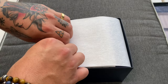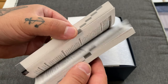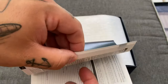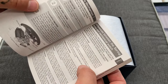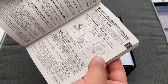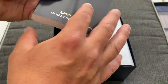And as usual, let's check out the stuff that's maybe not as important as the watch. We have the Spring Drive operating instructions. This is a hefty book. It's like a G-Shock book, one of the more expensive models. This is some really heavy duty reading, but actually the English part is only this much, but still it's quite a lot. And here we have everything we have to know about the Spring Drive mechanism and differences between the Spring Drive and mechanical watches, how it works, what it is, history of the Spring Drive. A really nice reading. I could spend some time reading this, and I have spent some time reading this. How to dive with the watch, what to do with the watch, what not to do with the watch, how to set the watch, etc.